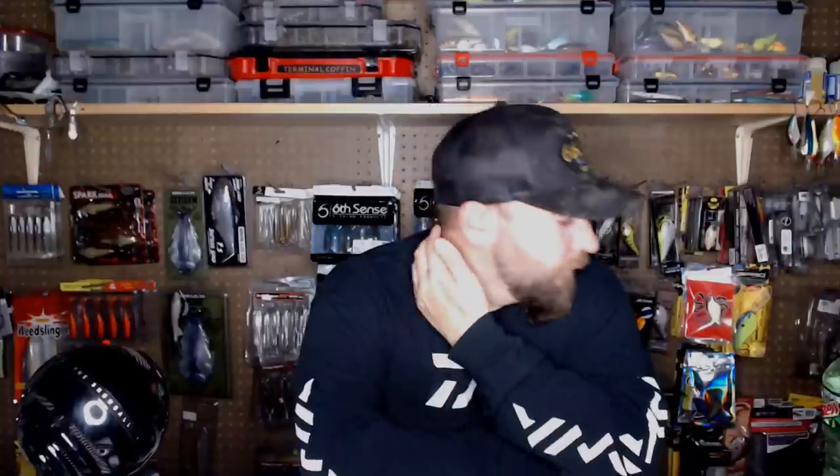I do throw a Nico rig out deep, absolutely. Love the Nico out deep. I probably fish it deep more than I do fishing it shallow. You can actually stuff a big cylinder drop shot weight into these big giant worms and have like a Magnum Nico rig.